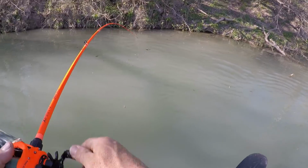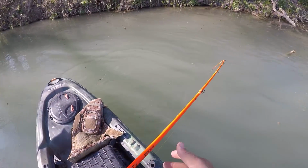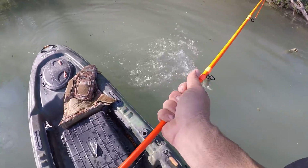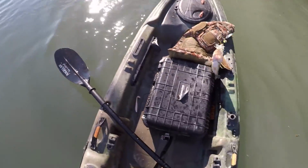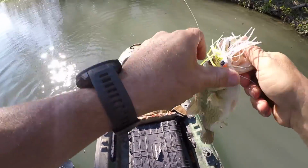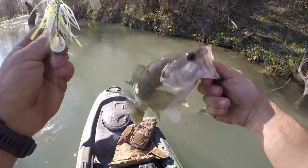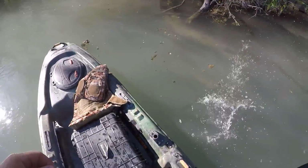There's a fish right there. Finally got one to hang up on it. Oh, it's a big old quad bass. Get in here. Yeah. Big old quad. Nice. Man, these bass are so pretty. Look at that big old belly. Thanks, bud.